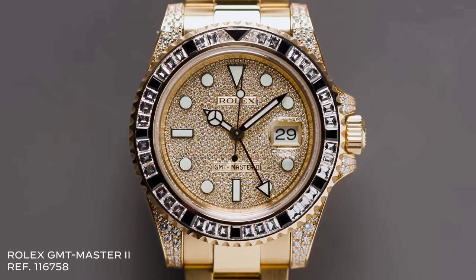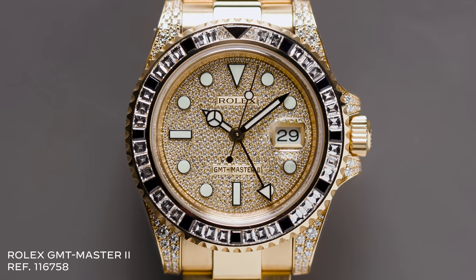So this is an old friend. This watch I've seen before, but Mike, you're gonna have to reintroduce us. Well, so GMTs, again, one of the most iconic complications. I'm a big GMT guy. I love all my GMTs. I've had a love-hate relationship with diamond GMTs for a long time.